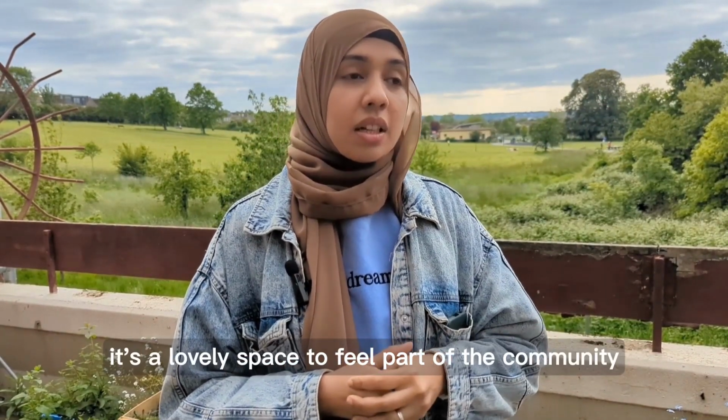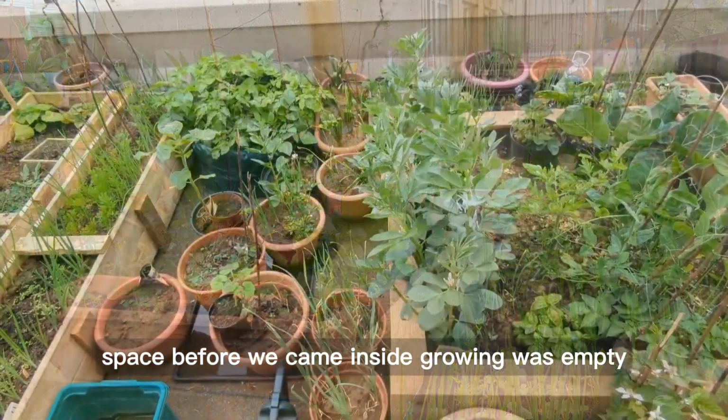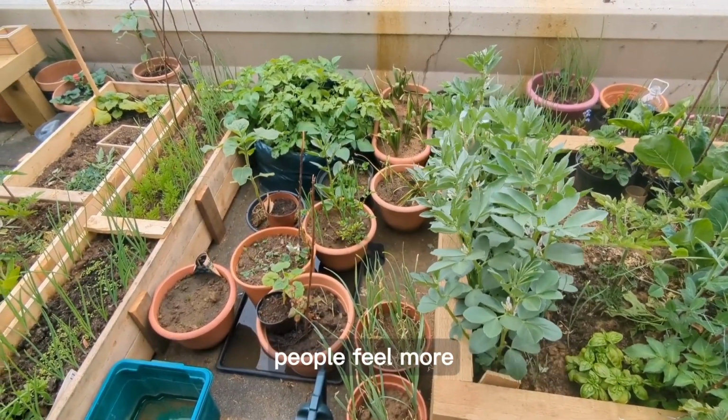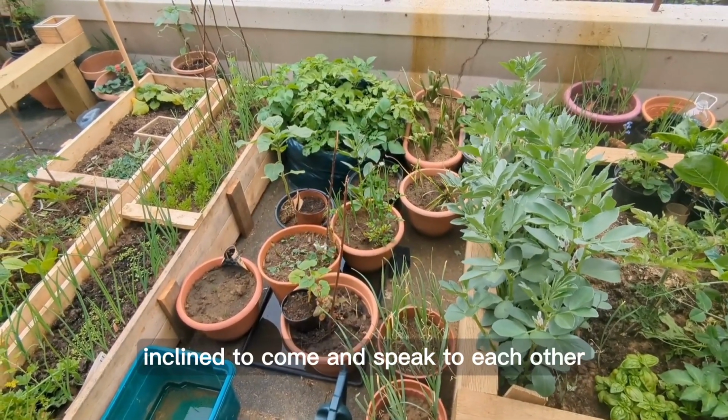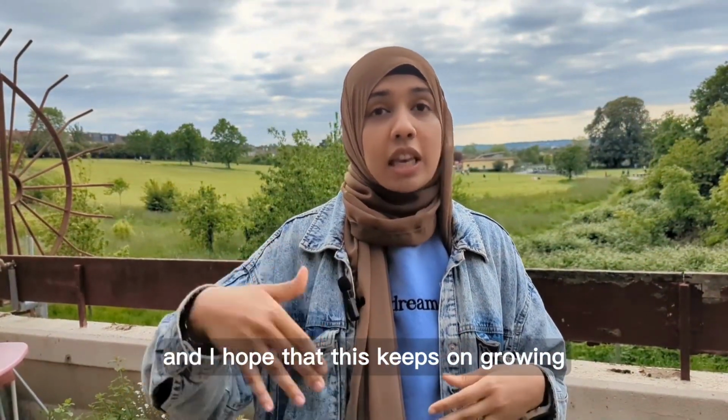It's a lovely space to feel part of the community, because this space before we came and started growing was empty. And now we've got beautiful things happening. People feel more inclined to come and speak to each other. It's a lovely place to socialize, and I hope that this keeps on growing.